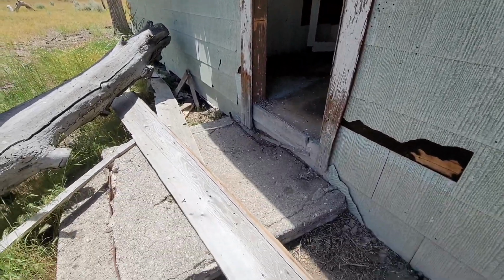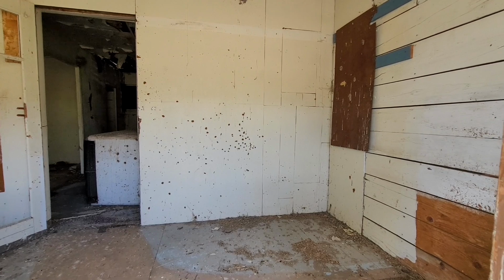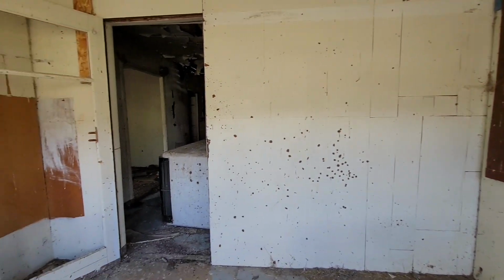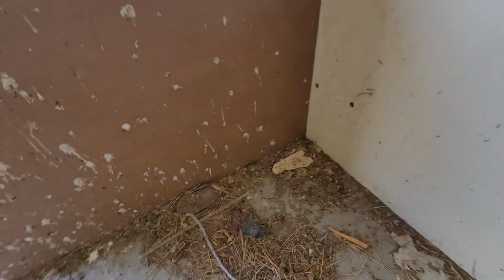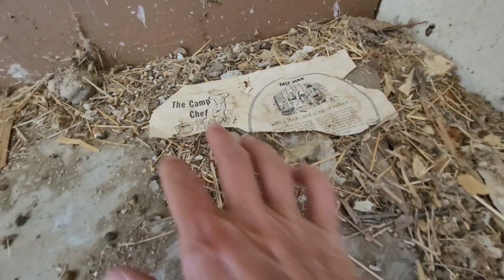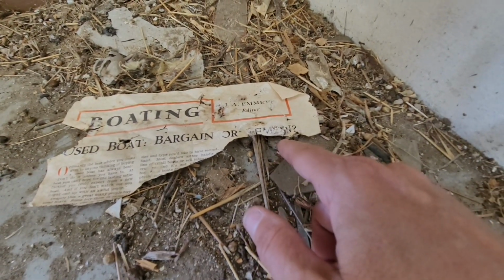We're going up this poured cement front stairs into this sort of screened in mud room out front. It is kind of shot full of bullet holes and it's pretty trashed, but I don't see any rattlesnakes, so that's a plus. There are little bits and pieces of some kind of newspaper here. What does this say? Boating. Used boat. Bargain or demon?